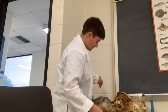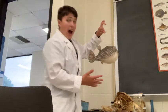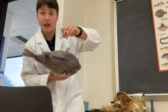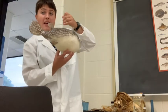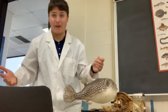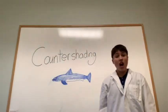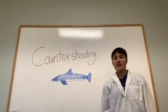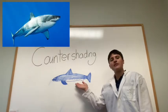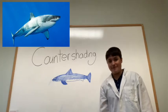Finally, I have a pufferfish, who again has a darker colored top and a light bottom. Countershading is just everywhere you look in the ocean. Another ocean predator that uses countershading is the great white shark, whose bright white underbelly helped give them their name.